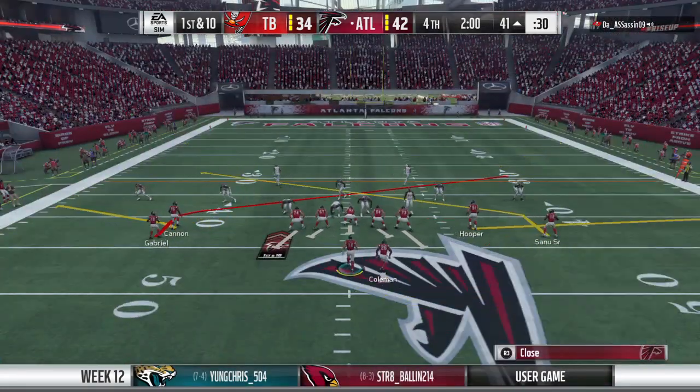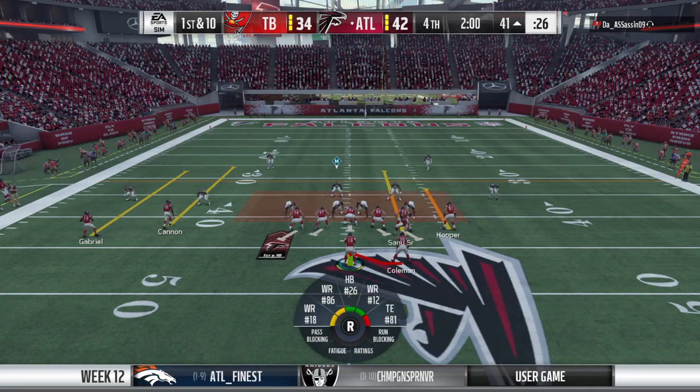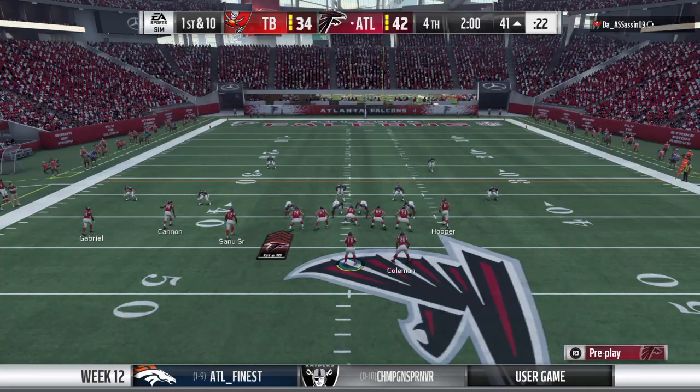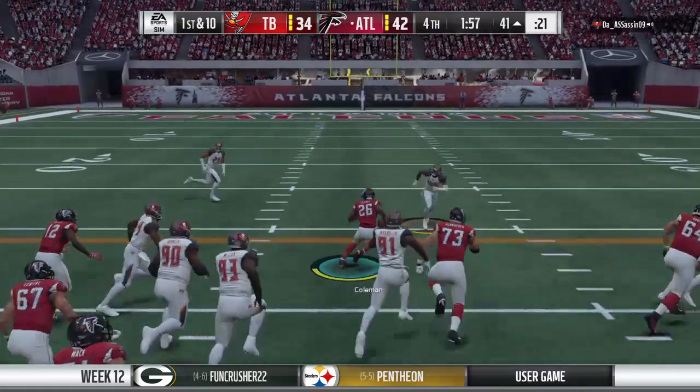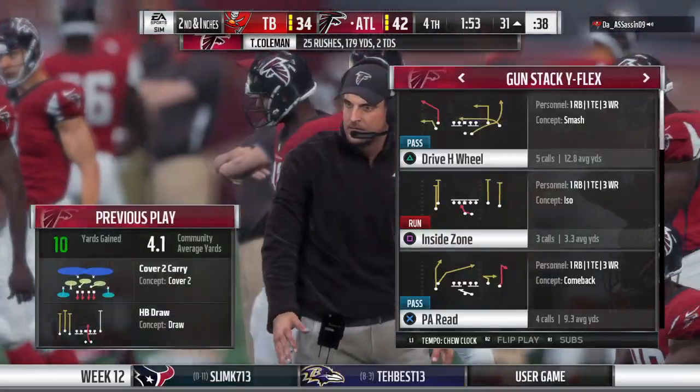Gun! Detroit! He's coming. Set! Gun! They'll run it now out of the gun. It's another 10 yards on that one and another first down.